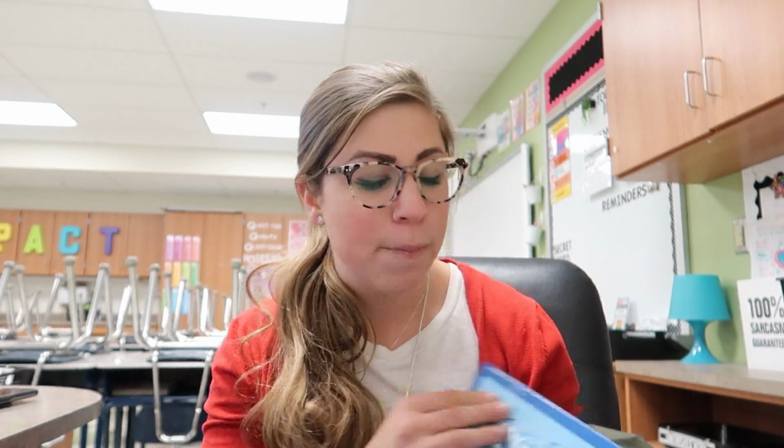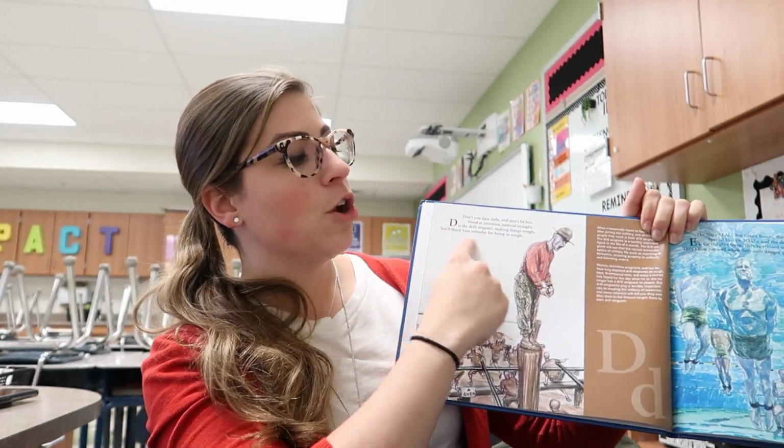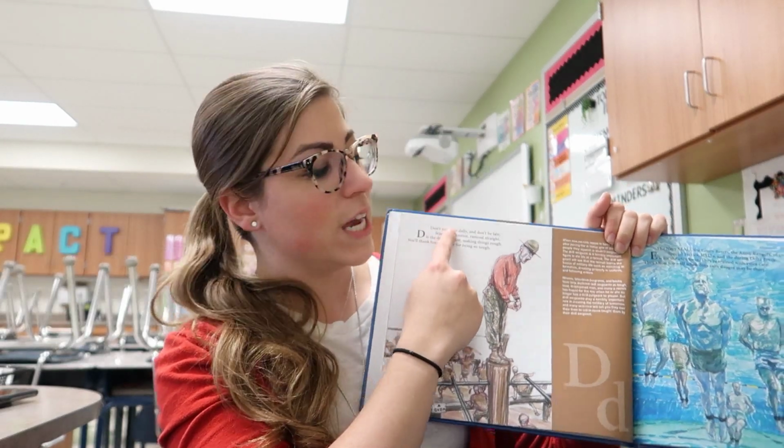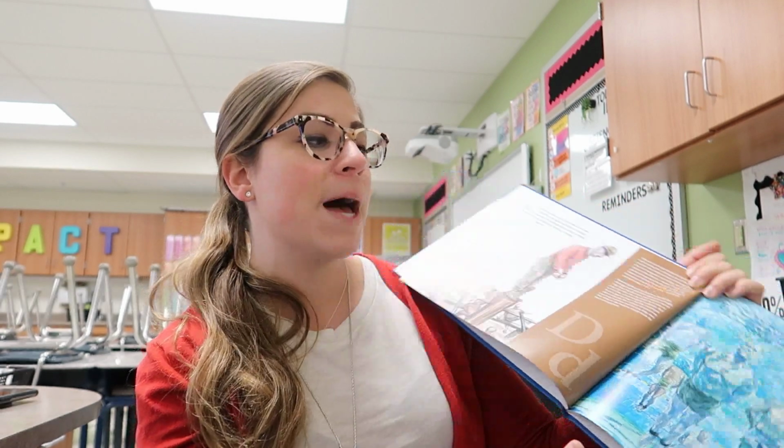It basically has different terms and things related to the military for each letter of the alphabet. For each one of them, so like D, there's the little blurb, and this is what I had the guest reader read, but then there's more information on the side. We didn't have time to go through all of that, but this is something you could use maybe throughout the month of November and do a different letter each day and really go into detail, but there's tons of good information. The kids really like it. So that went really well.